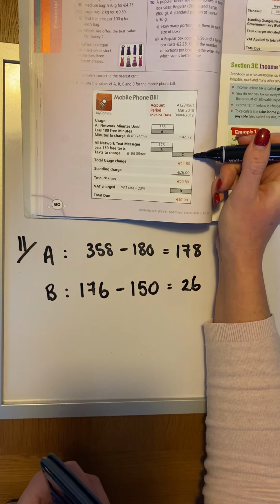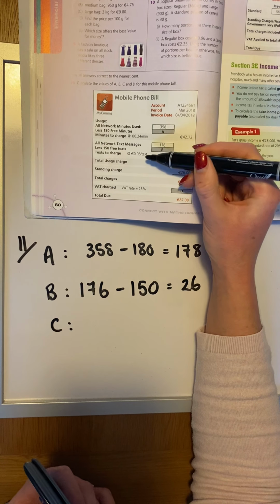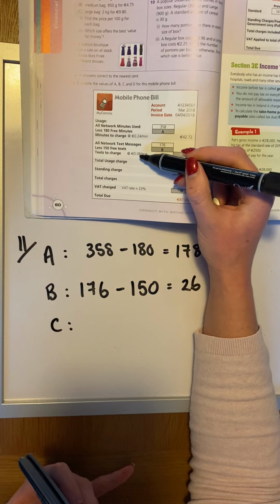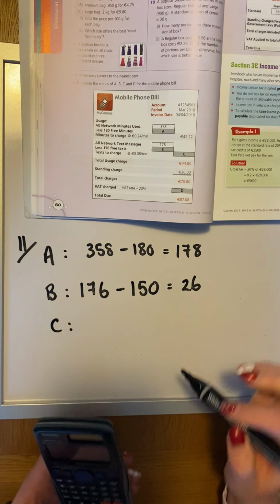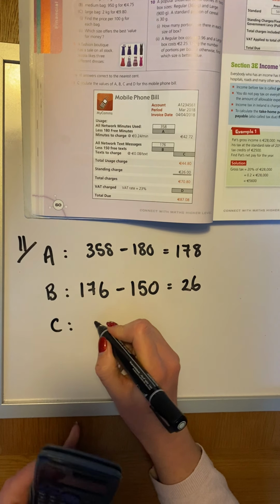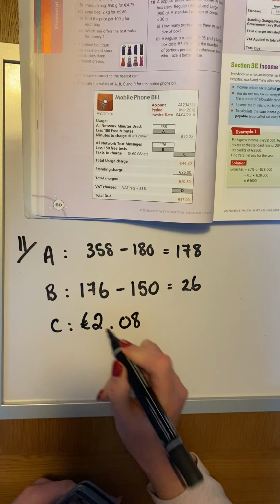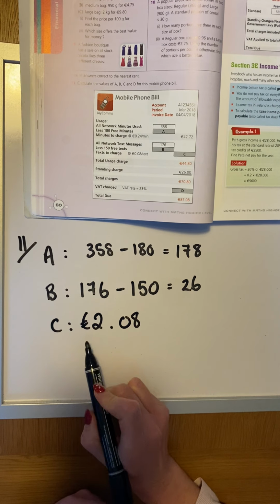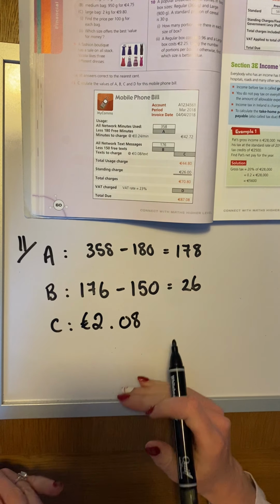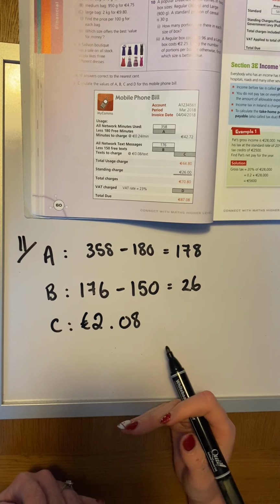And for part C, we have to find out the charge for the text messages. So it tells us here that each text message costs us 8 cent. So multiplying our 26 here by 0.08 gives us a text message charge of €2.08. Now we have to make sure to include the euro sign for this one because it is a cost. So always make sure that in your working out in your copy or in your exam paper that you include whatever units are appropriate.